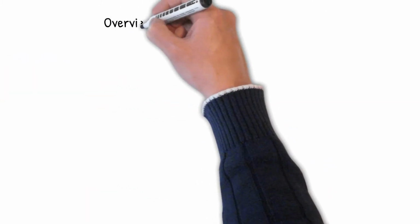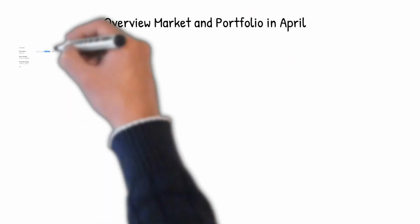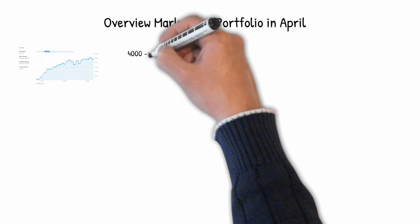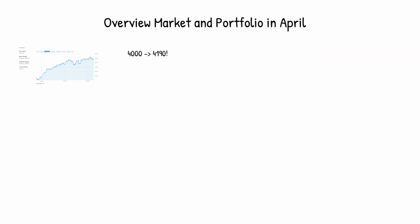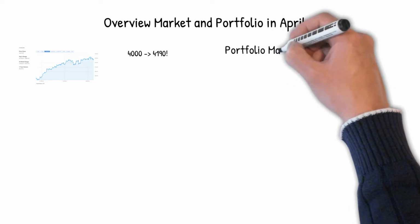And what happened in April? The S&P 500 started at 4,000 and went up to another all-time high. It gets boring. Close to 4,190 at the end of April. It keeps going and going. It's amazing. And the portfolio is no different.